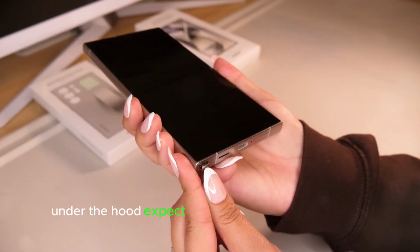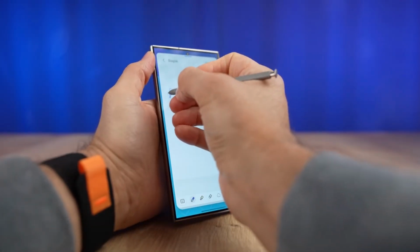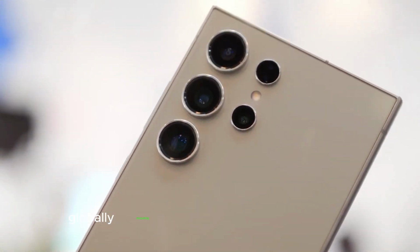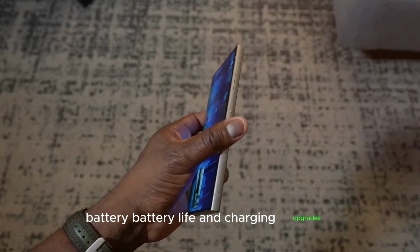Under the hood, expect Qualcomm's Snapdragon 8 Elite chip, rumored to be an absolute powerhouse. While some markets might hope for an Exynos variant, the Ultra series is expected to stick with Snapdragon globally, ensuring peak performance everywhere.